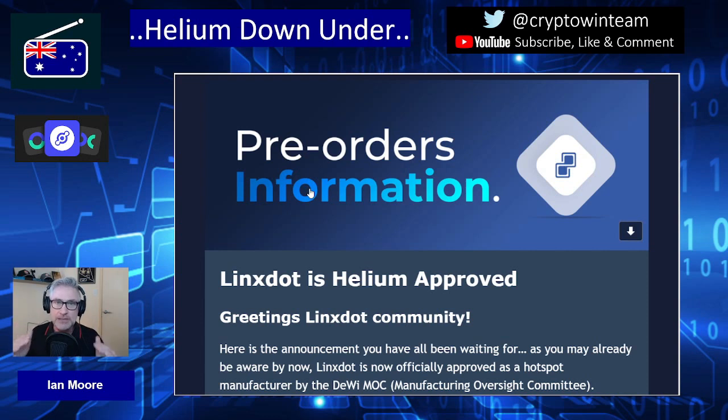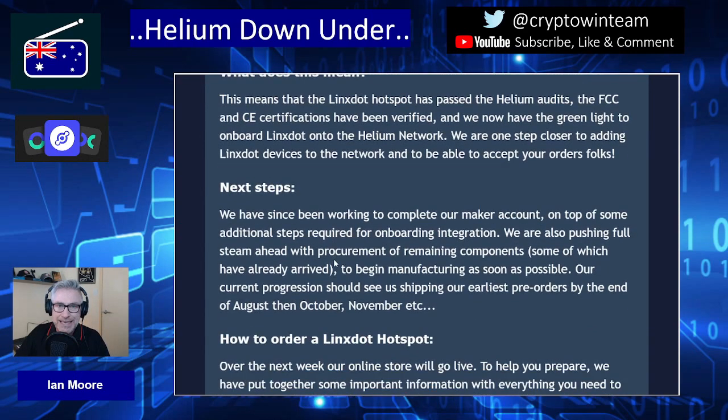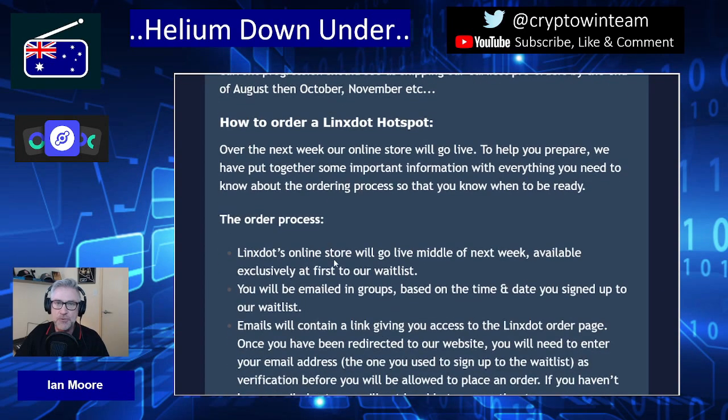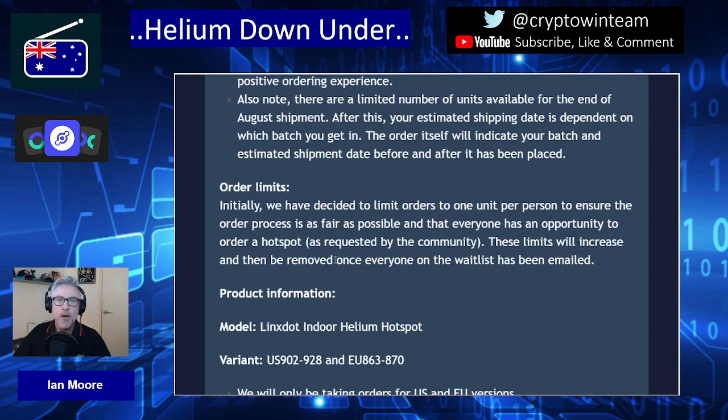This is not the link that actually shows you where to order. It just basically gives you the instructions. It's going through the same information, essentially saying that Lynx Dot is available and how they are going to order, that it would be through an email invitation. But for those of us down here in Australia, we have been waiting, we have been praying, we have been doing whatever we can do to try and channel the positive energy to ensure that the AU915 frequency band in fact did receive the attention that it needs.